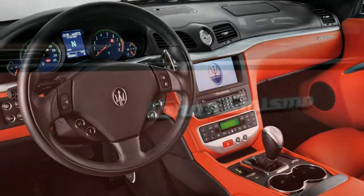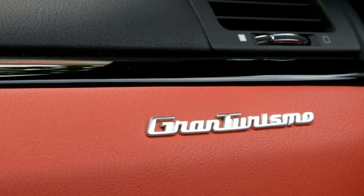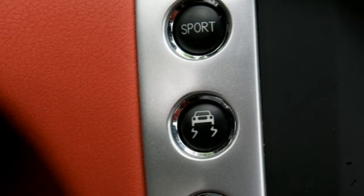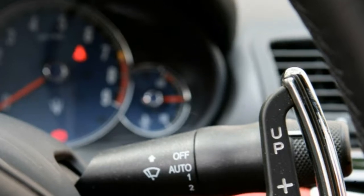The Maserati GranTurismo Sport is the softer of the two trim levels, as evidenced by the fitment of Skyhook adaptive dampers with their noticeably better ride than the MC's. It gets a different rear bumper arrangement to house its less aggressive exhaust.